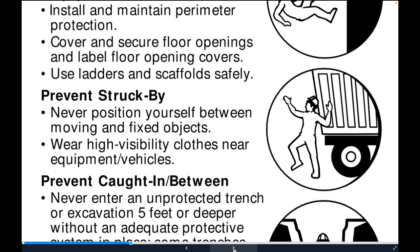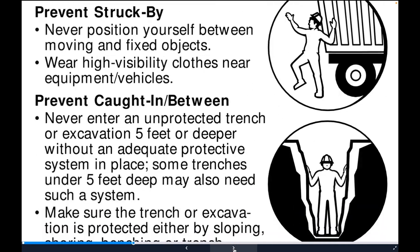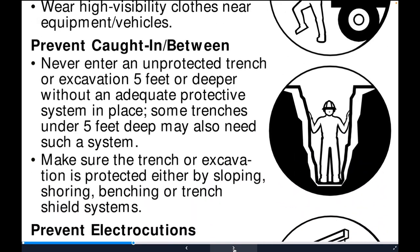Prevent struck-bys on every job site. There are large pieces of equipment always. Excavators, cranes, front end loaders, all kinds. You have to always pay attention. That's why we always wear an orange vest or an orange shirt so that we have high visibility clothing on. Also, we need to try to cut back on the caught-in-betweens. What that is like if you were in an excavation and the walls caved in on you. That's being caught in between.